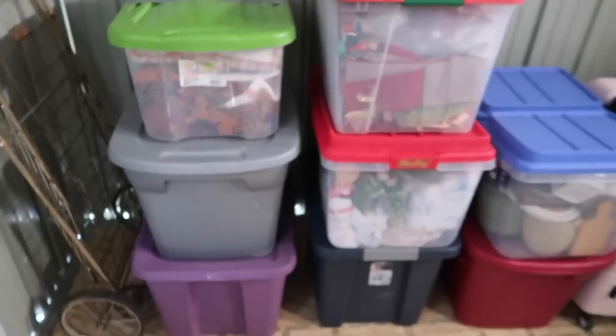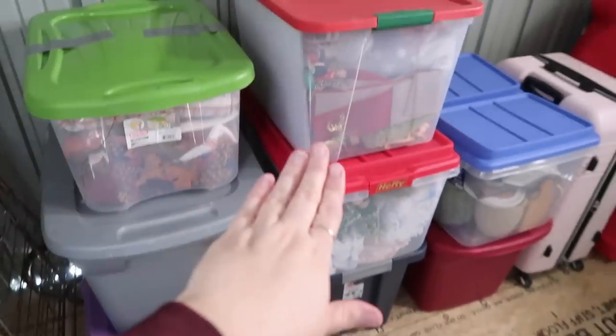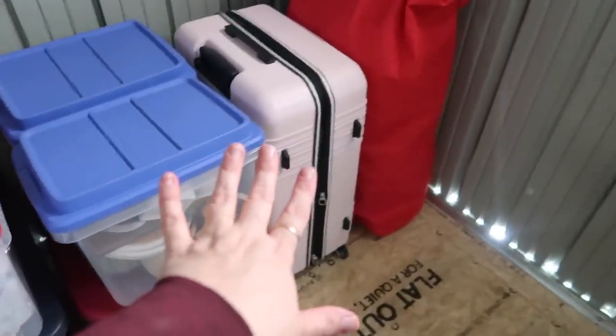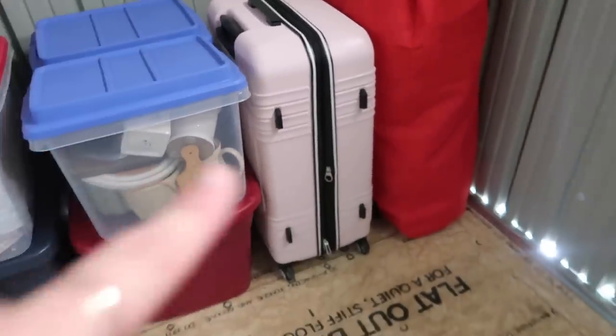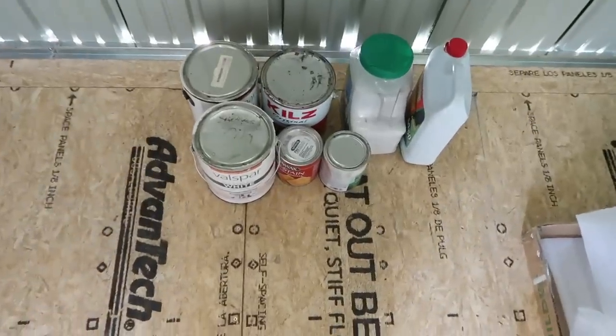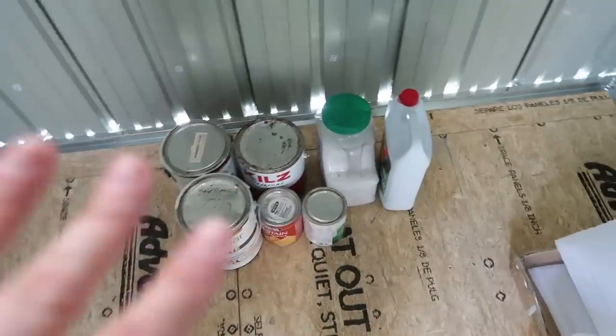A lot of this stuff was actually down in my parents' storage building, so I'm giving them back their space and moving it all right up here beside our house now so that I don't have to lug it back and forth. We have fall decor, Christmas decor, just random stuff that needed to be stored. Got my big suitcase out here that takes up so much room because this thing is very large. This has our Christmas tree in it. All of this paint was in my bedroom closet, so I've got it out here along with some other things.